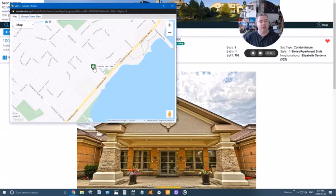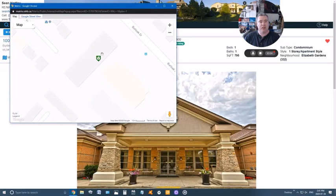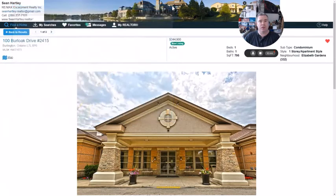So when I list a property, I go into this map and I make sure this PIN is as close as possible to the location of the home itself. As you can see here, this is probably the condo complex, and they're saying it's inside this building. This is where it is. On the odd occasion, the realtor has not checked this, and sometimes the system will get confused and put the PIN somewhere else. If you're really not sure where it is, let me know. I'll look it up for you to make sure it's in the location you're looking for. So you can hit close.